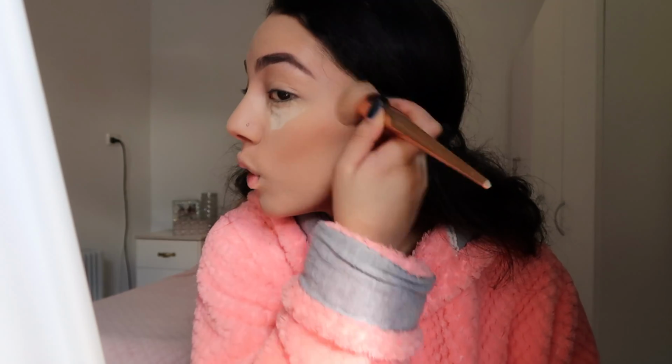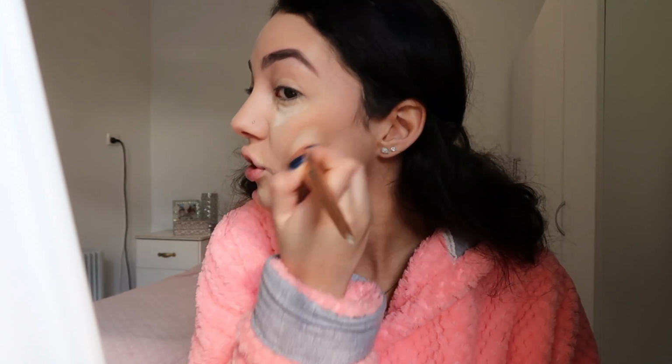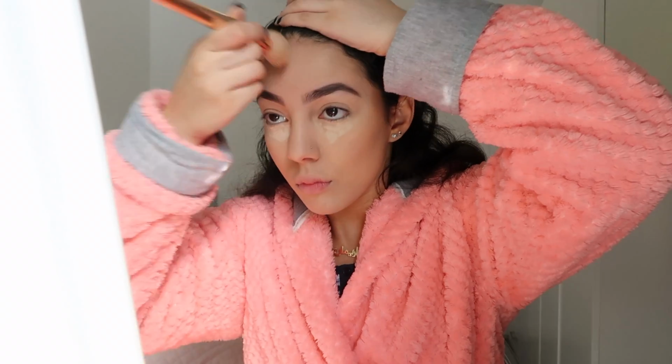This is my favorite contour brush. It's by Real Techniques. I've had it for the longest time because it's just my favorite, and I don't want to risk getting a different one. And if it's too harsh, I get the powder that I used before, and I dab it on, so it's not too harsh. I don't know how some people contour their face without putting a face powder on before.